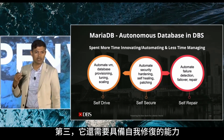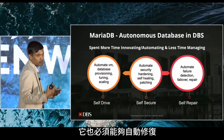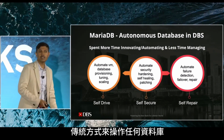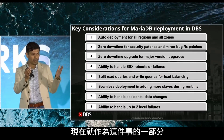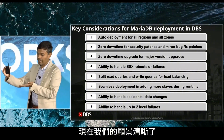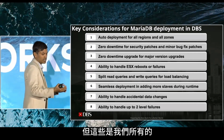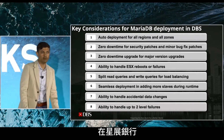And also it has to have the self-healing power, so even if some permissions are granted additionally, it has to auto-heal by itself, and self-repair, and also the patching, everything. It has to be automated, because we can't operate any databases the traditional way anymore. Now we have our vision clear. We want to move on to the digital journey, and we want to bring MariaDB on-premise. These are all our decision-making and the key considerations for deploying MariaDB in DBS.